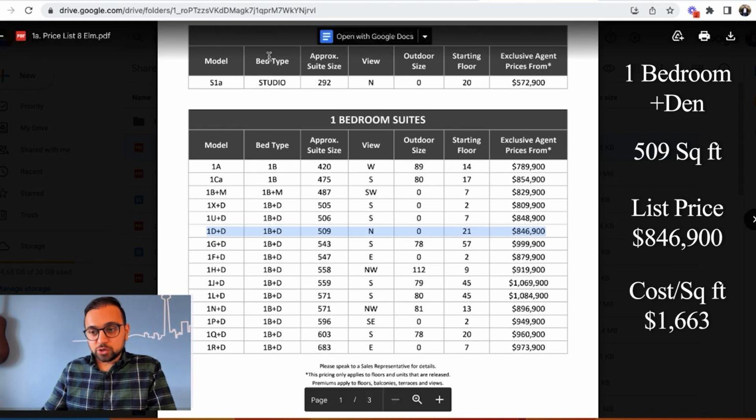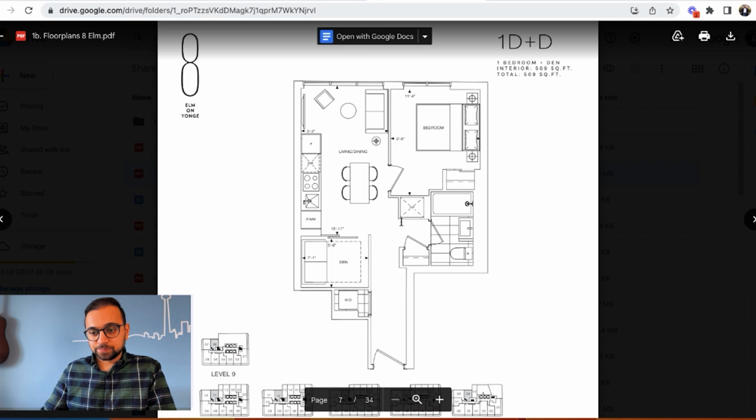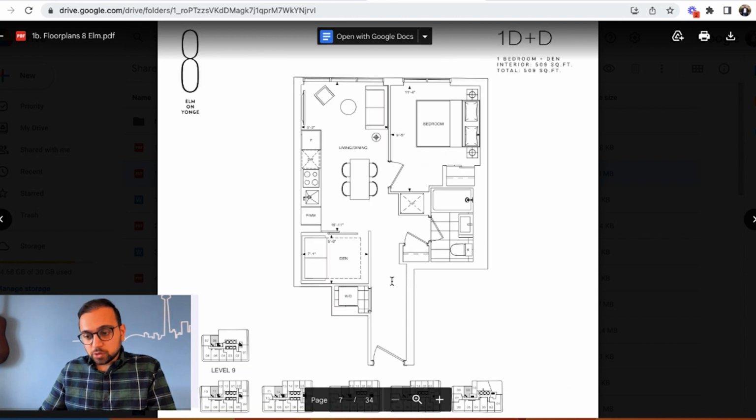And I'll quickly show you the floor plan of this type of unit. So that's the floor plan. That's the den on the left side, and on the right side is the bathroom, and this is the living area, and that's the primary bedroom.